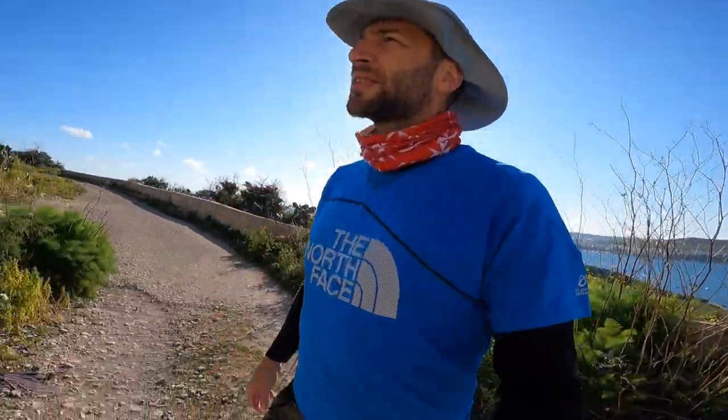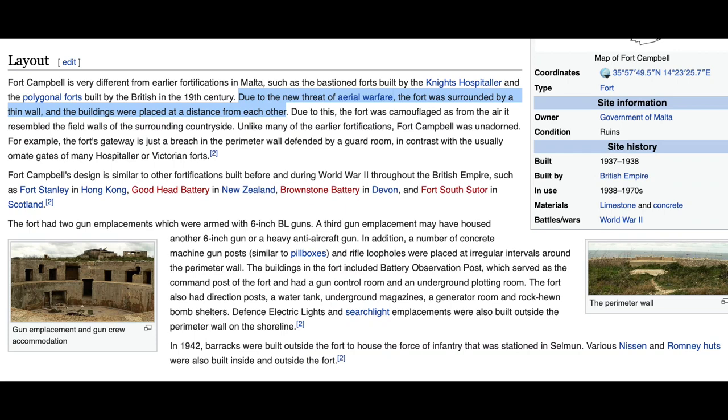What makes this fortification different from the others, guys, is the fact that since it was built prior to the Second World War, it was built in a way that it was not that recognizable from the air, because we were being bombarded from the air rather than from the sea with ships. So it was built in a camouflage way, sort of. It is made up of 3 gun posts and several pillboxes.